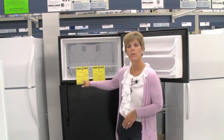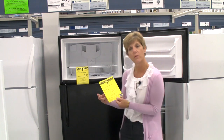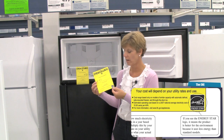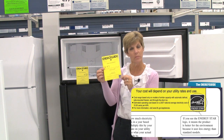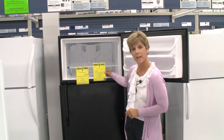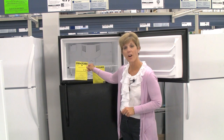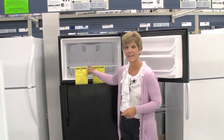This other refrigerator uses 479 kilowatt hours. Now, one other piece of information that you will maybe find on an Energy Star or an Energy Guide label is this Energy Star symbol. So as you can see, this is an Energy Star appliance, the one that cost us $41 a year to operate. This is not an Energy Star appliance, which costs us $51 approximately a year to operate.